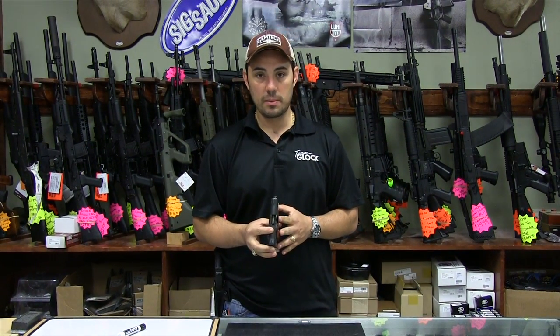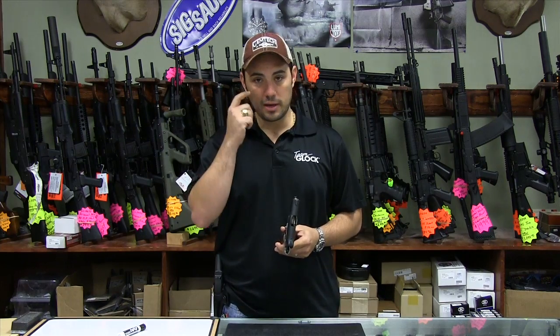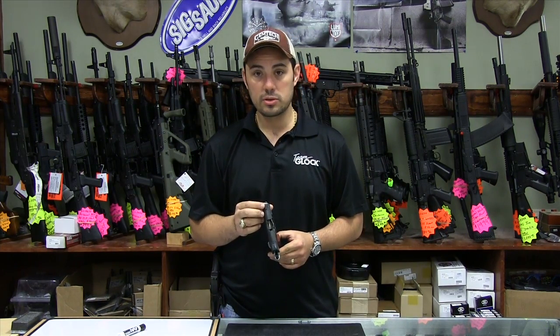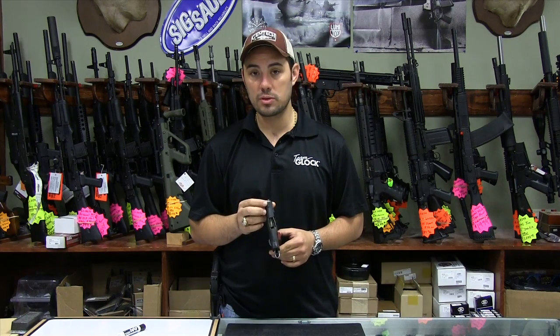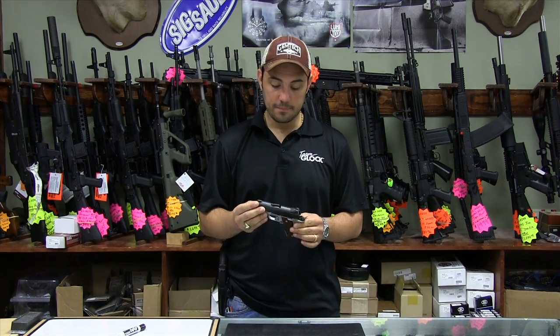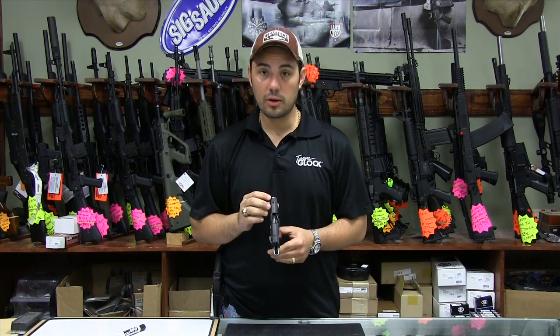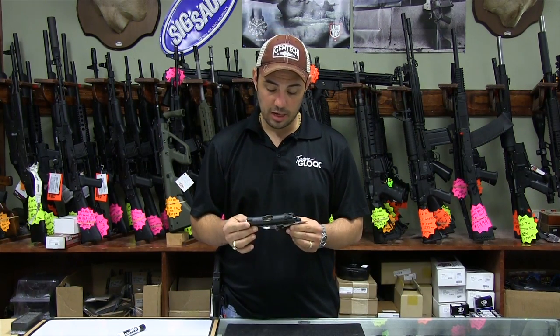The customer was not badly injured. He did get a couple little pecks here or there on the face, but he'll be okay. His hands are okay, eyes and hands are both okay, which is very important to us. This, guys, is a blown up gun. That's really the only way to describe this.